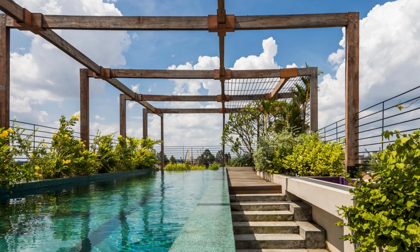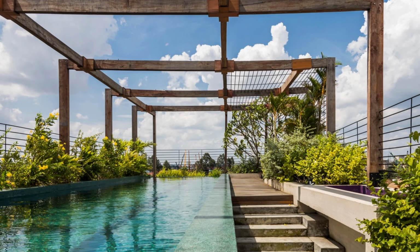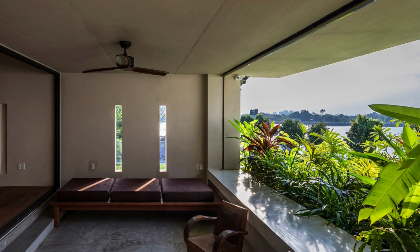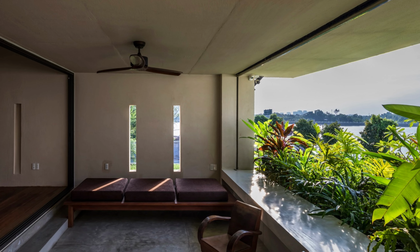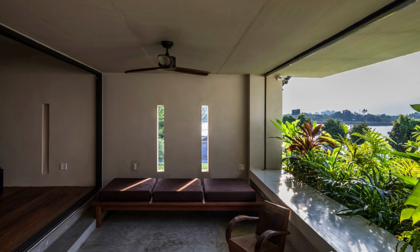One of the coolest features of this house is how the balconies are integrated into the main structure. Instead of sticking out like sore thumbs, they are seamlessly blended in, offering shade and stunning views while remaining hidden from prying eyes.